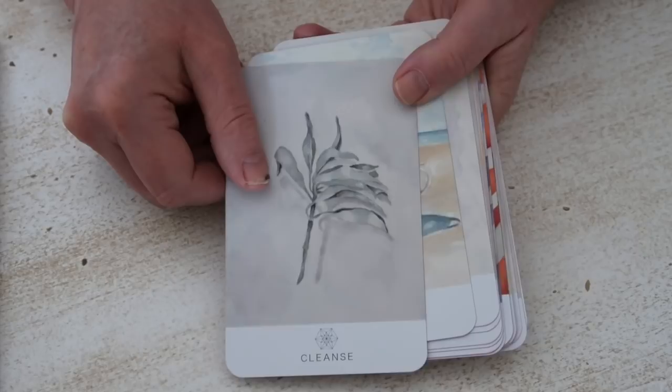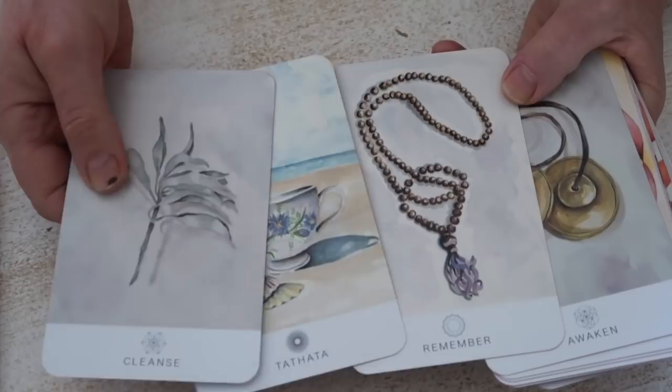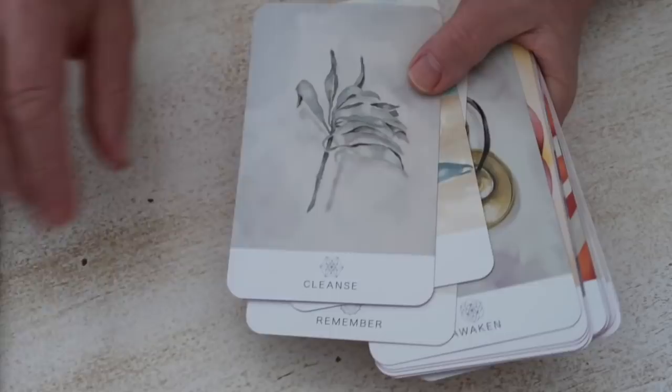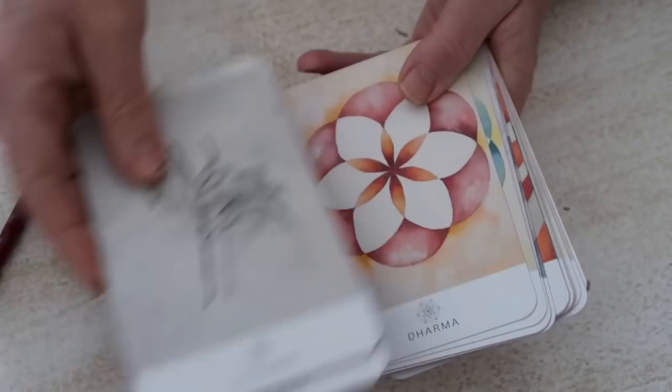So those second 4 limbs all have a yogic tool, and these are really pretty cards. So you have the tingsha, the mala, teacup, and some sage. And these tools can be brought into any aspect of the cards or any aspect of your practice. And they're really pretty illustrations, and I really like those cards. You'll also notice on each of the cards there is a mandala, some sacred geometry, and each of the suits is represented by that sacred geometry.